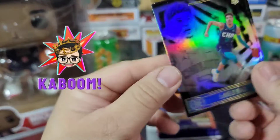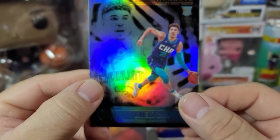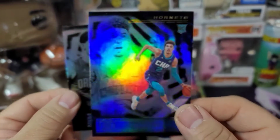and talking about my favorite rookie, LaMelo Ball. Will you look at that? Hey, let's go, LaMelo. And RJ Hampton also too. Look at that. LaMelo Ball.